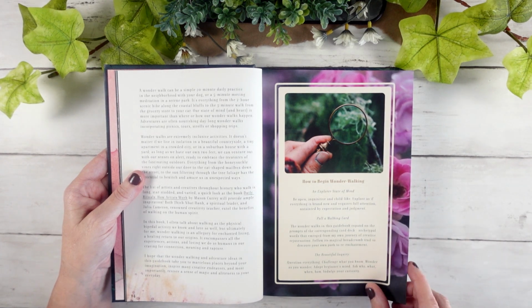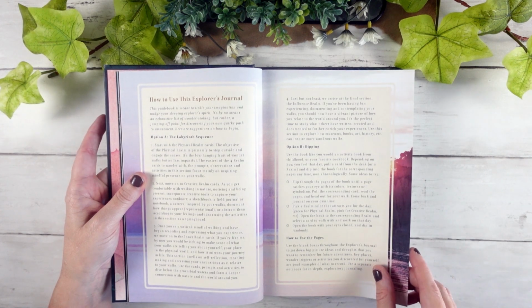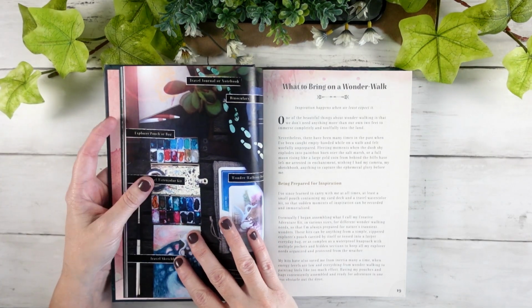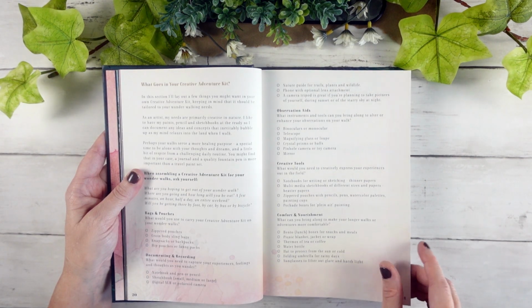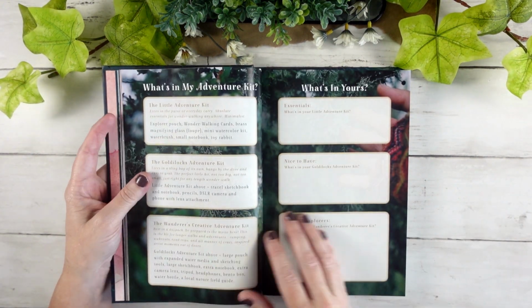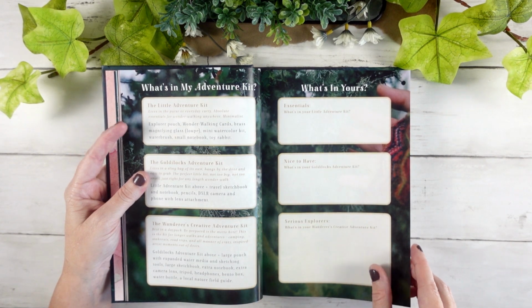Talks a little bit about how to begin wonder walking, how to use this journal, and what to bring. So here we have what goes into your creative adventure kit. So ideas of things you can take with you. Here's a place for you to record what you're going to be bringing in yours.